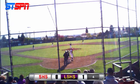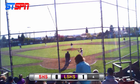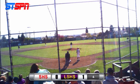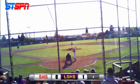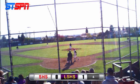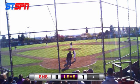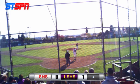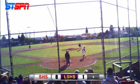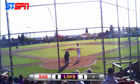And now batting number 16, Tanner Arrington. Tanner Arrington up for Snohomish. Last time up to the plate, he had a ground out to the infield. See if he can get one a little further out than that this time. Takes the ball low. Good eye, Tanner. And there's a ground ball foul toward the Lake Stevens dugout. Sitting here 1-1 at this point.